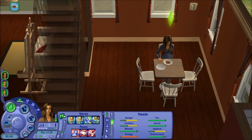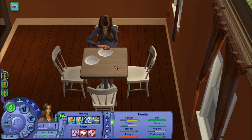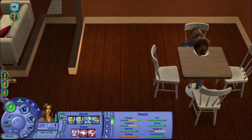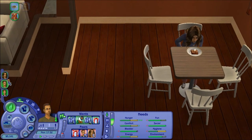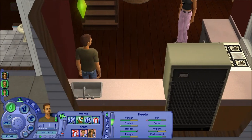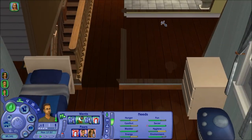Cool. Well, you need to have your child. You need to pop right now, if you want that. So, no! Wake up! Okay. So, Tucker, why don't you go ahead and take care of your personal hygiene?